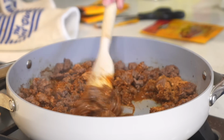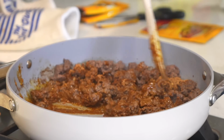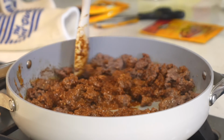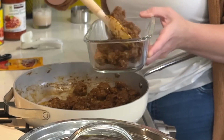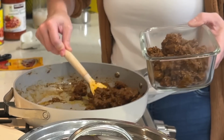You can use it for tacos. I'm going to show you another cool thing you can use it for, but if you are taking the time to brown ground beef, you might as well double it, friends. So I'm taking out half the taco meat for that other meal, which is like, oh, I love tacos, honestly. Let me just tell you, I'm like a taco monster.